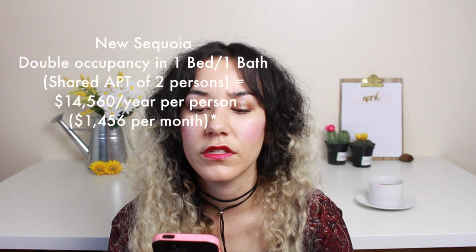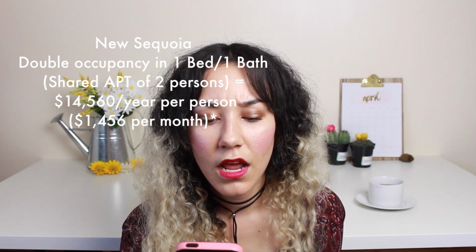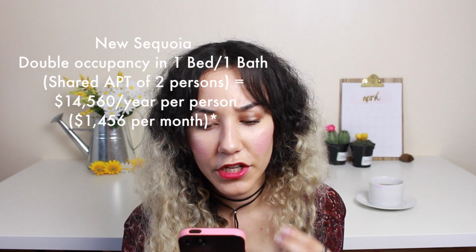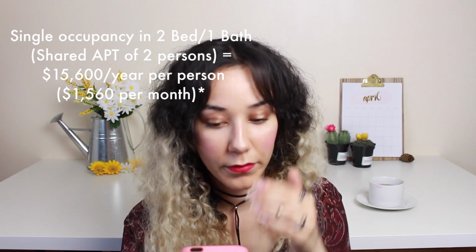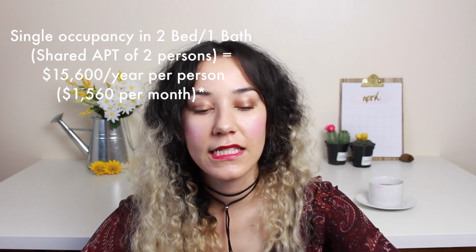So the projected rates. Double occupancy in 1 bed, 1 bath. It has it by month and per year, and this is per person. If this was shared between 2 people, this is per person still. So it would be $14,560 per year per person, and that comes out to $1,456 per month. And then single occupancy in a 2-bedroom, 1 bath is $15,600 per person per year. Oh my goodness, and $1,560 per month. And then it just goes down the list.